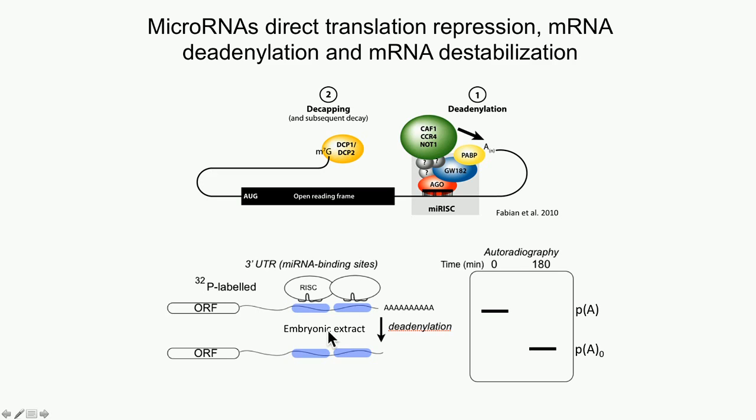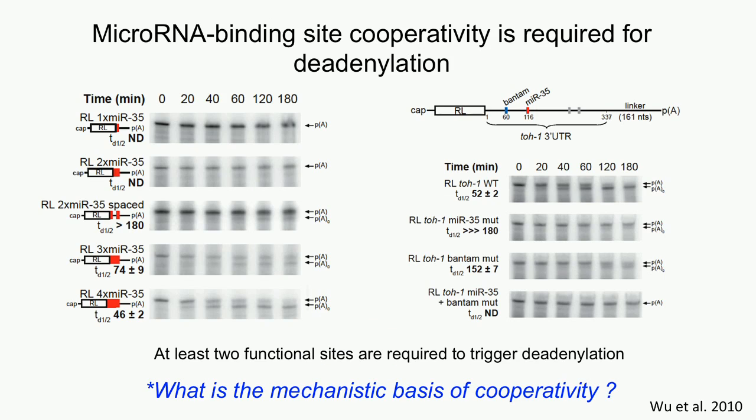And how do we see it? It is through our cell-free extract, where we can incubate radiolabeled RNA, and on a gel we see that the RNA gets shorter. But we've seen this already. One of the key features that we have seen in our cell-free extract is that there was a requirement for at least 2 microRNA binding sites to have any sort of deadenylation. So if we use artificial reporters containing miR35, and we have done the same thing with reporters for different microRNAs, we only started to see deadenylation when we had at least 2 or 3 sites.